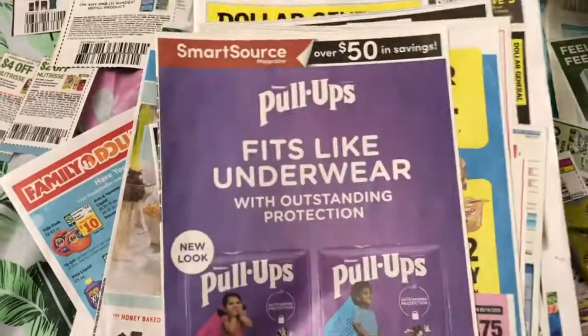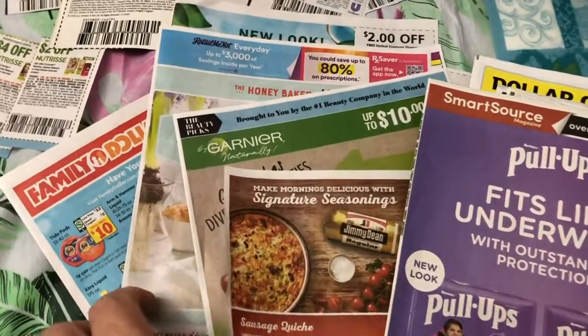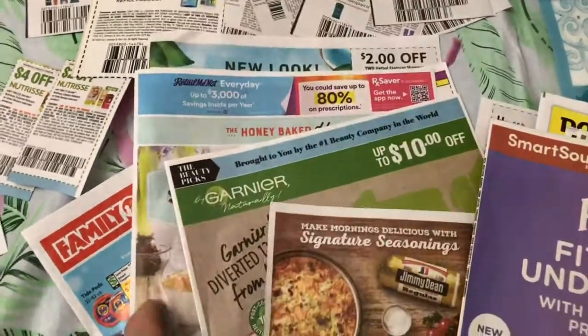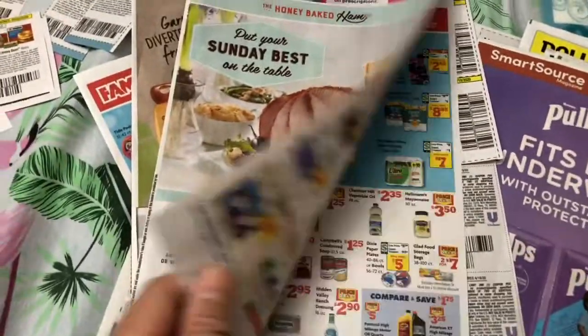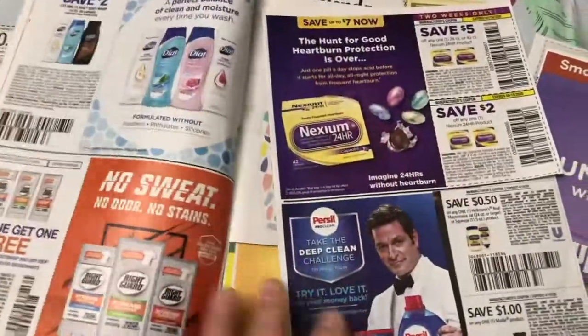So I have Smart Source. I also have Retail Me Not Everyday coupon. This is what it looks like. And inside there are clips of Family Dollar.